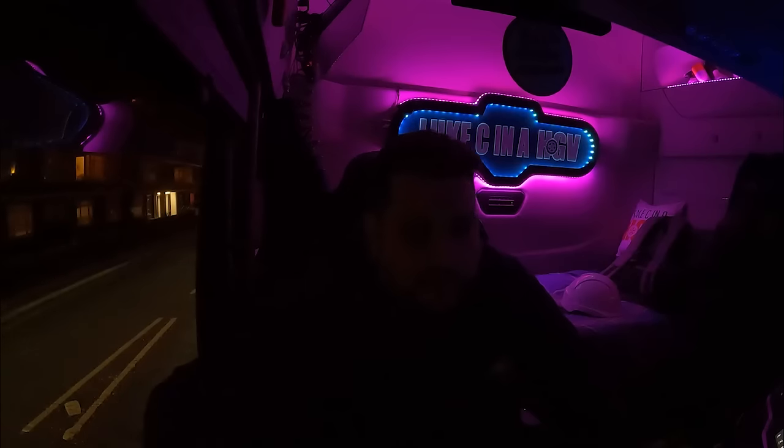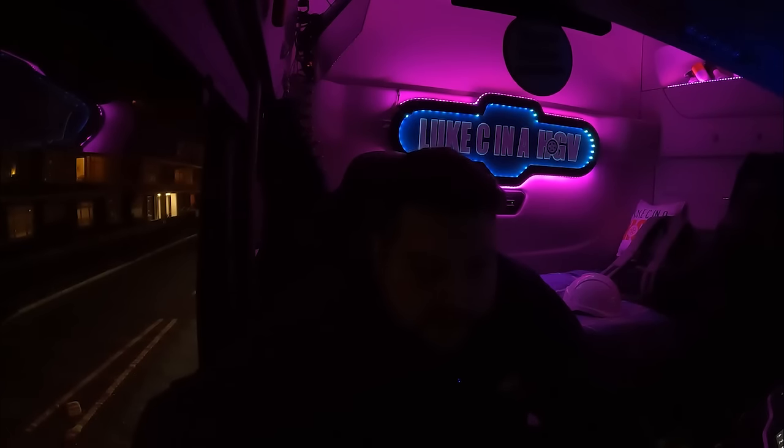I'm indicating right, but I do need both lanes to get round this corner, and a car has decided he was going to try and nip down the inside of me. No, mate, I need both lanes to make this turn. And you can't see it, but the sea is right in front of us, but obviously it's all dark in it, so not going to see it. Lots of runners. Let's not run over any of the runners.